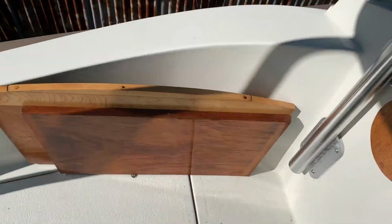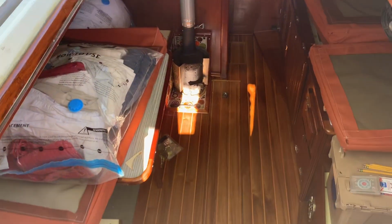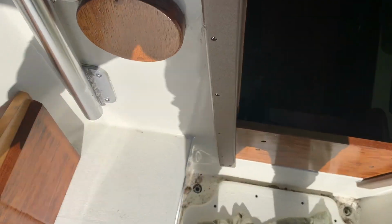Just need to get zippers for the dodger, which I'm waiting for our canvas friend to get back to me on. She's pretty busy right now for the holidays, so I'm just letting her catch up because I'm small potatoes compared to some of her other jobs.